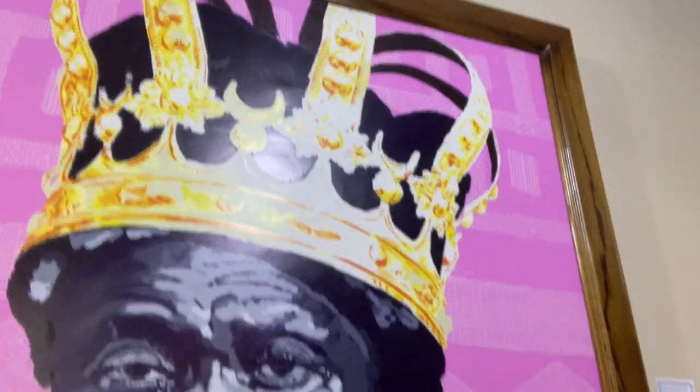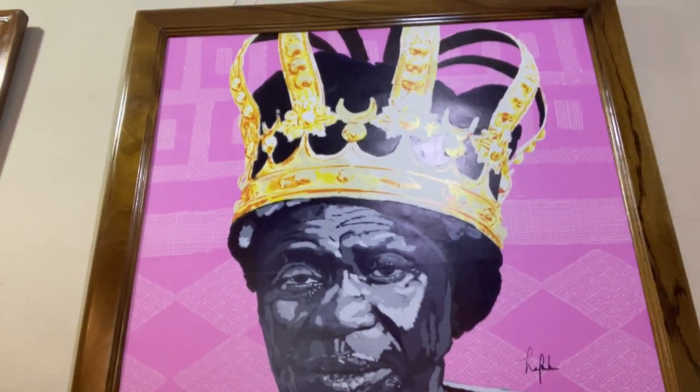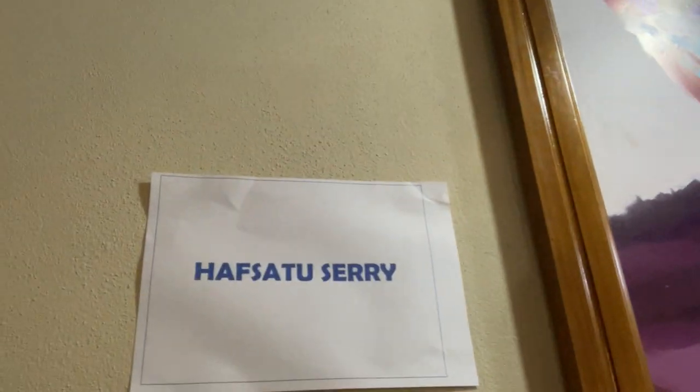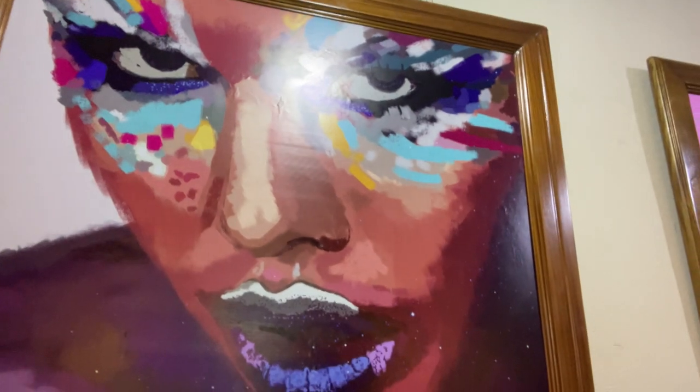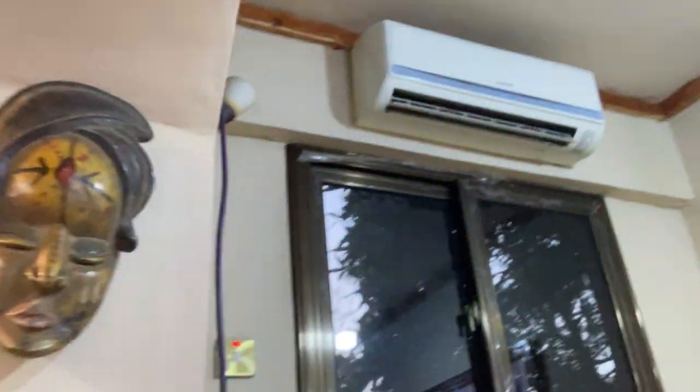This particular picture is a picture of Madame Woki, and the artist is a lady called Hafsa Tussay. She's also done this one, called Butterfly Eyes. The artist for both Butterfly Eyes and Paramount Chief Madame Woki is Hafsa Tussay. So just so you know that, and I believe that is the artist there, Hafsa. Yes, thank you.